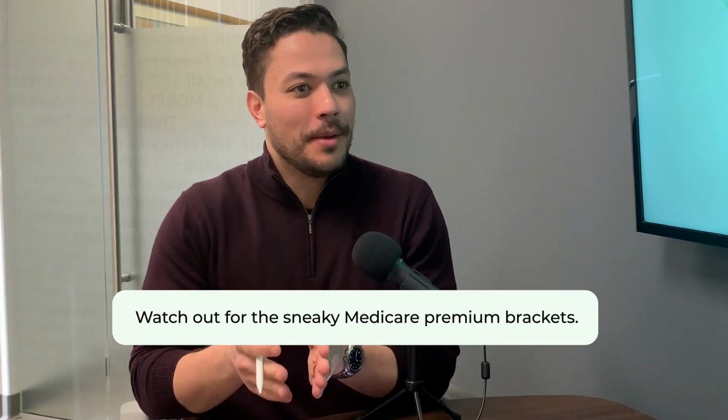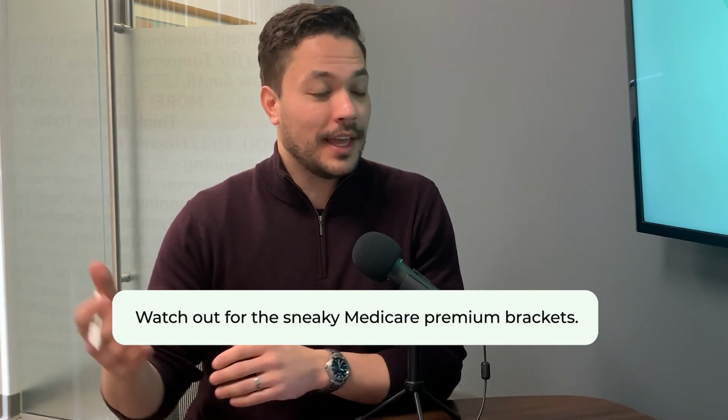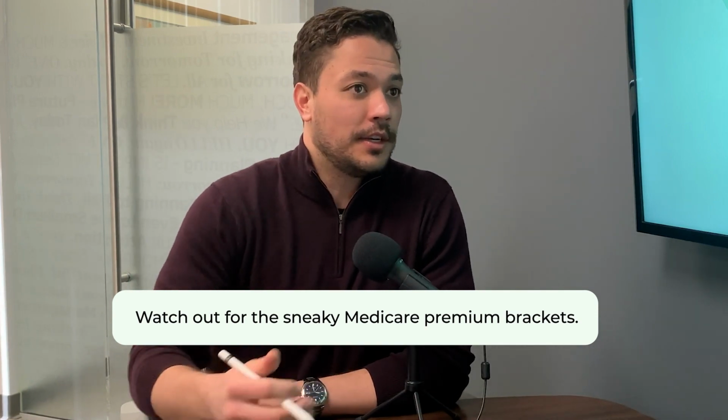And so there's the traditional ordinary income brackets, which I think most people are familiar with, but there's also these sneaky Medicare premium brackets that a lot of people are not familiar with, and they end up paying a lot more in Medicare premiums in the coming years that they didn't know they were going to have to pay. Yeah, this is sneaky, and that's a good way of putting it.